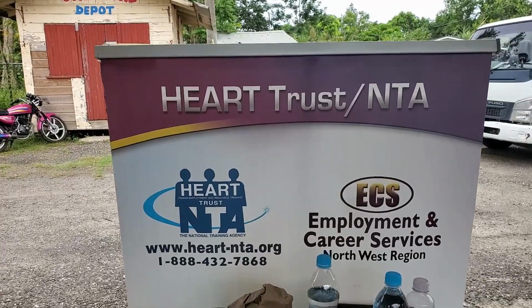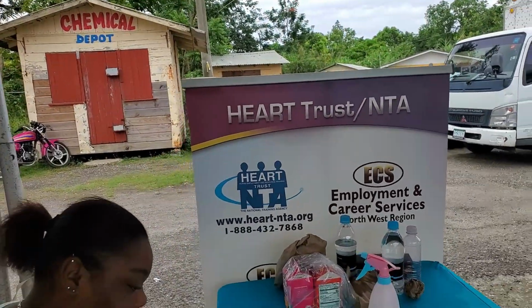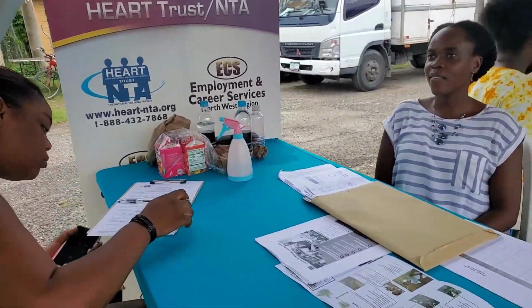So we would have had victim services support. We have Red Cross here with us supporting us as well today. Bureau of Standards, as I would have indicated earlier, HEART Trust NSTA was here promoting their whole program. We had a couple of persons that would have registered for summer employment, so they are here with us today as well. So I think in total we have 10 agencies here with us, and in terms of the local businesses, we also have 10 of those with us today.